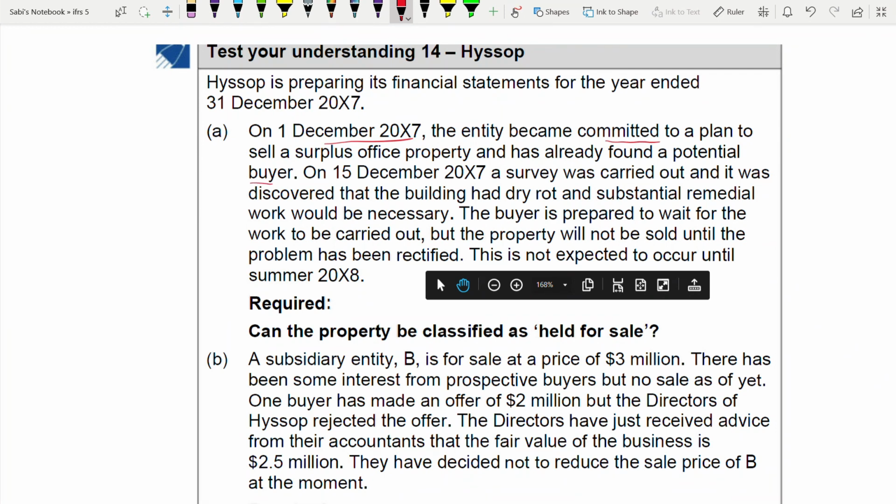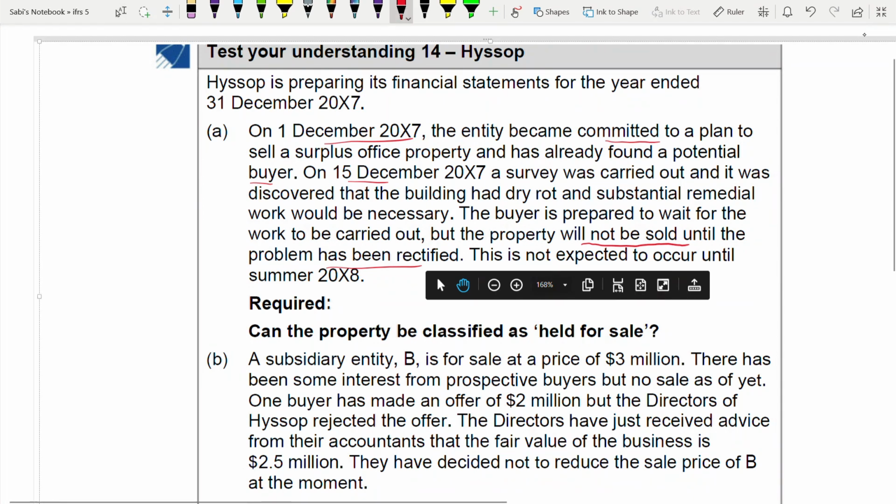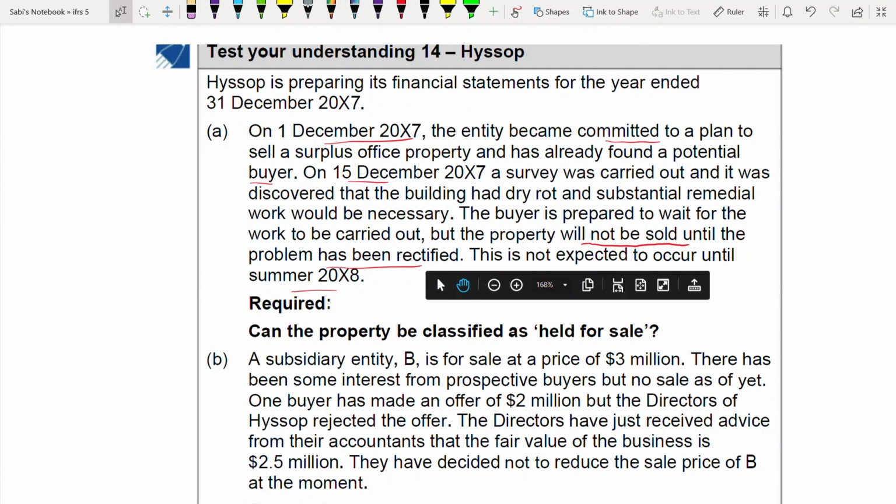On 15th December, that is after 15 days, a survey was carried out and discovered that the building had dry rot and substantial remedial work would be necessary. The buyer is prepared to wait for the work to be carried out, but the property will not be sold until the problem has been rectified. This is not expected to occur until summer 2008. Now, looking at the conditions, tell me, can the property be classified as held for sale or not?